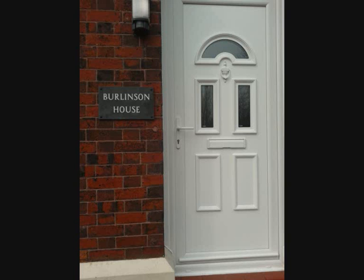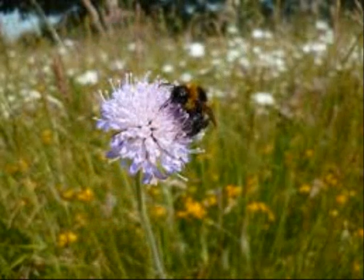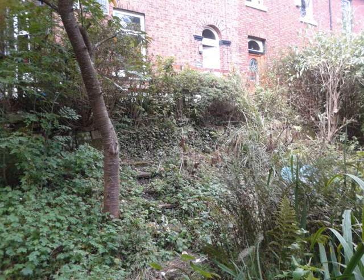and roads. As a conservation association, the MTVCA in the autumn of 2014 are creating a butterfly and bee garden to the side and front of Berlinson House. The front garden is on three different levels using steps. Over the years, many buddleia, campanula and roses have been planted.